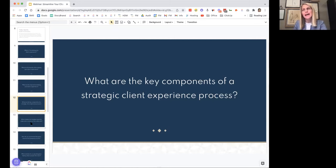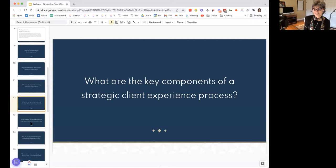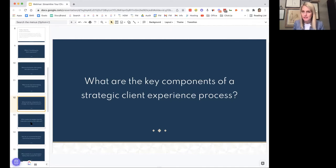They know, you know what, I don't really love this piece, but you have been so spot on at every other point of this process. Mm-hmm. I'm going to trust you, because I actually believe you know better than I do, right? That trust is going to carry through to all of the interactions. They're not questioning you. And I think we've all had that experience.